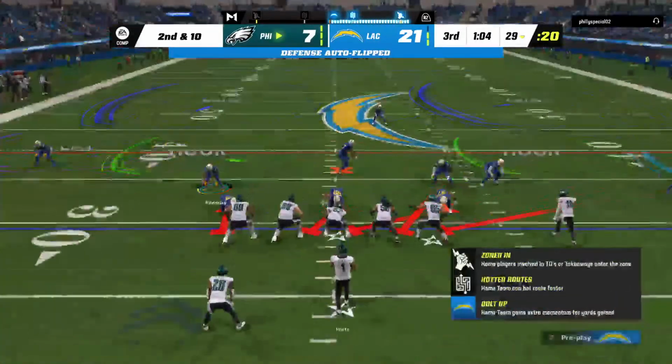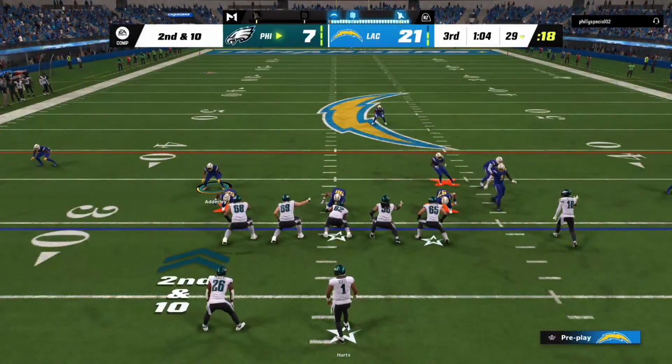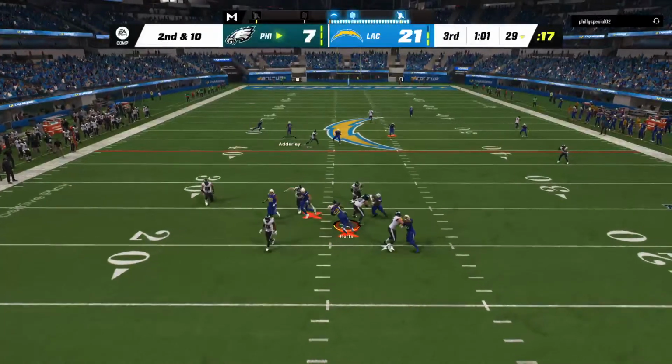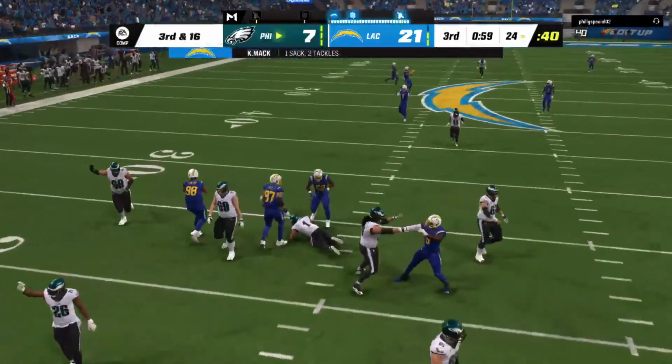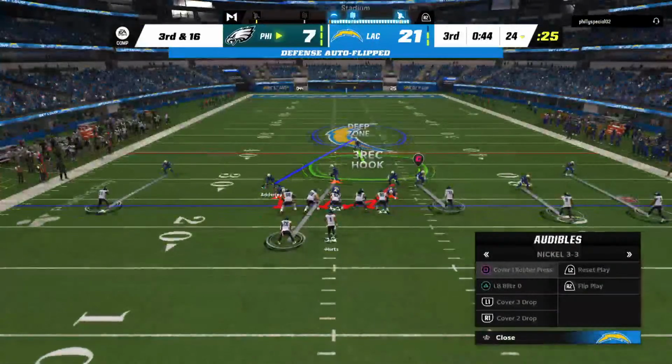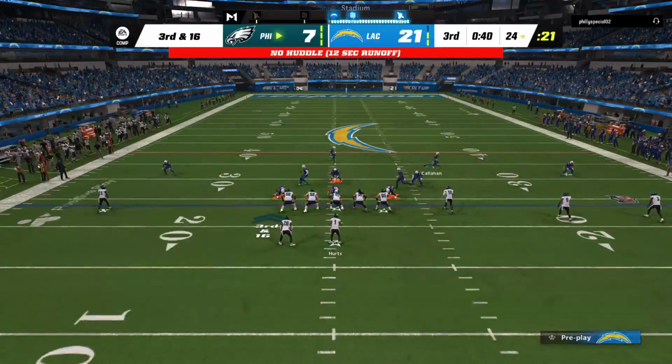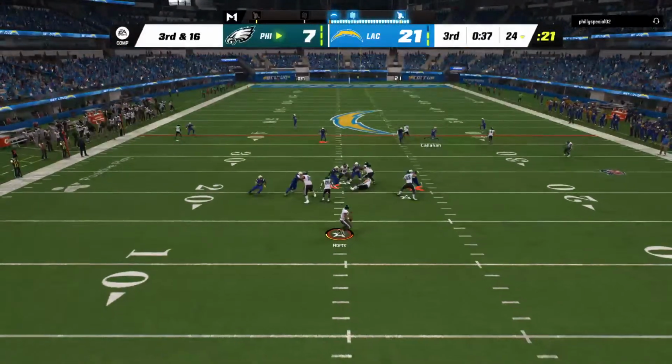Third quarter now from SoFi Stadium. Here's a 2nd and 10. Here's Hurts to throw. And the Chargers rush is going to get there. Down he goes. So after that sack, Hurts and the Eagles, tough spot here. 3rd and long.